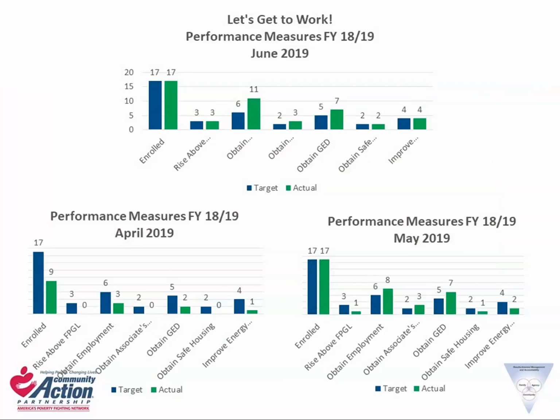These are 3 scorecards, so to speak, of a program where you have April and May at the bottom of the slide, and then June at the top of the slide. And what you're doing is you're comparing the expected and the actual along several different areas. So you're looking at enrollment, you're looking at the individuals who've risen above the poverty guidelines, obtained employment, and so on. And so you can see the cumulative change in the actuals across these 3 months.